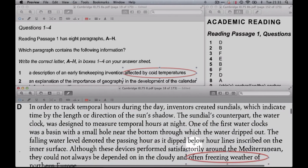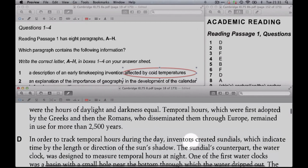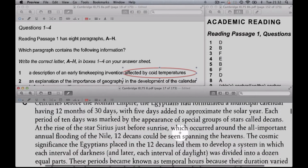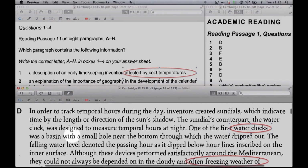Not only the sundial, but cloudy weather often. If we look up here, it's talking about the water clock. Okay, sorry, the first water clock. So that should have been something you might have underlined in your initial skimming, because it looks like it's one of the main things of each paragraph. So the main things are the water clock and the sundial here, and you might have written that on the left-hand side, D.